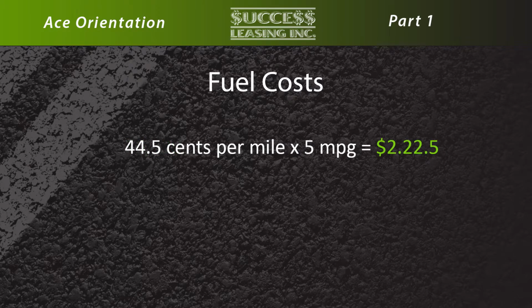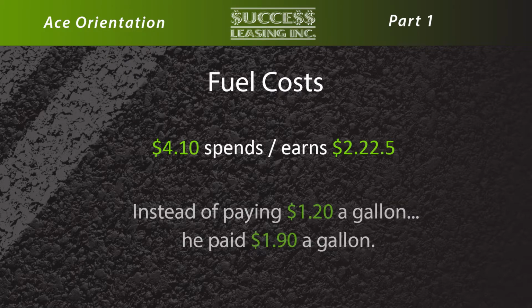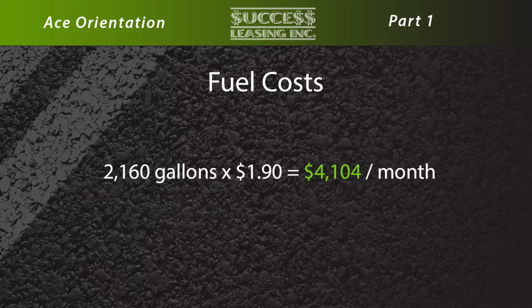If you take 44.5 cents per mile and multiply it by 5 miles per gallon, it shows an earnings of $2.22.5. You spend $4.10 and earn $2.22.5. Instead of spending $1.20 per gallon, this operator spent $1.90 per gallon. Let's look at that $1.90 figure.